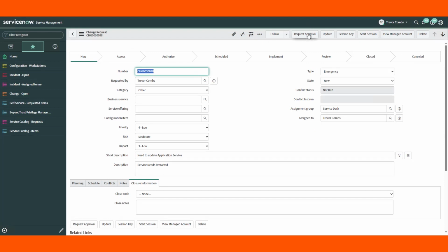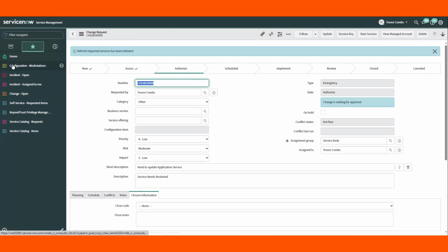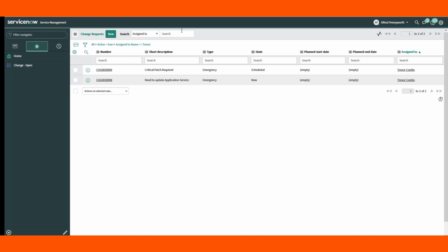In this case, Trevor needs access to these systems via a privileged account that is managed by the Password Safe solution. We'll send these requests off to the Change Advisory Board for approval so we can get started on our changes. Now let's switch over to the Change Administrator.